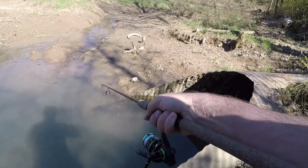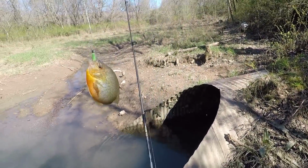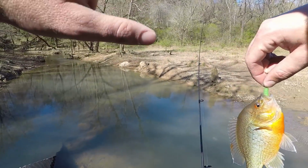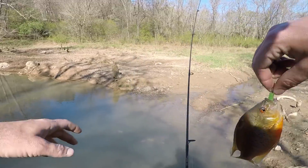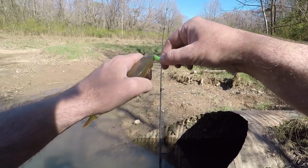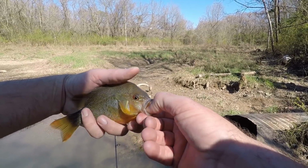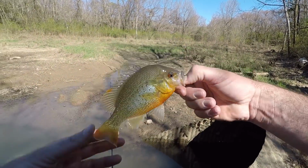Yeah, there's a fish. A Redbreast, big one. Big chunky Redbreast. That's cool. This place right here, like I said, this creek's been flooded so much this year, and this place has really changed. So I'm like, there's gotta be some fish in here, and toss it up under there and get a giant Redbreast. Love these guys, they've got a big old attitude to them. Thick in there.